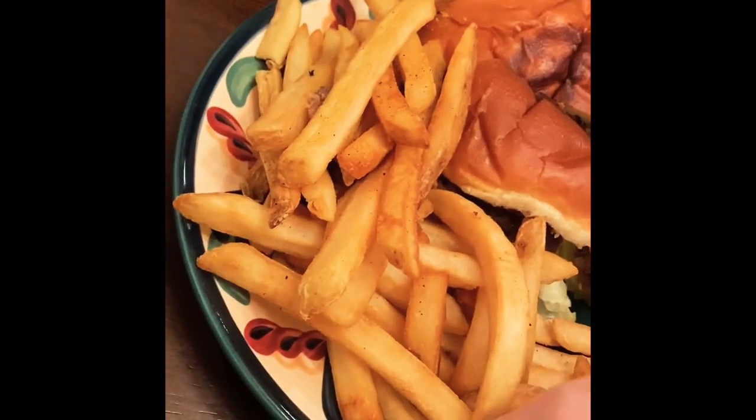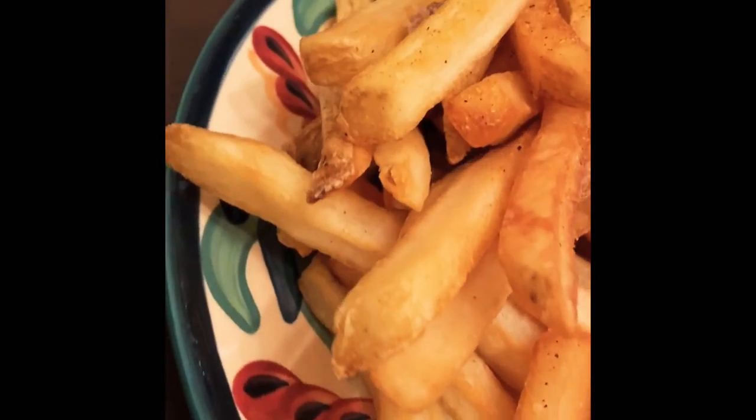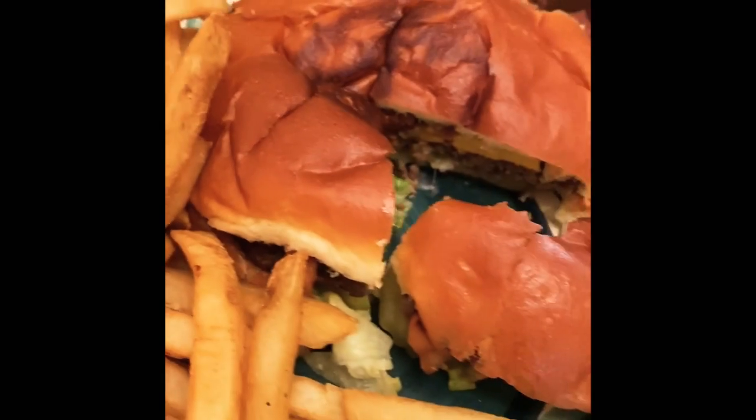And now we're gonna move on to the fries. Let's find a good one. Ooh, this one looks strong. Here we go. We got a fry. That was barely any seasoning. There was no seasoning in that fry, just fry. The fries kind of disappointed me because they didn't have that much seasoning. All you could taste was the fry.